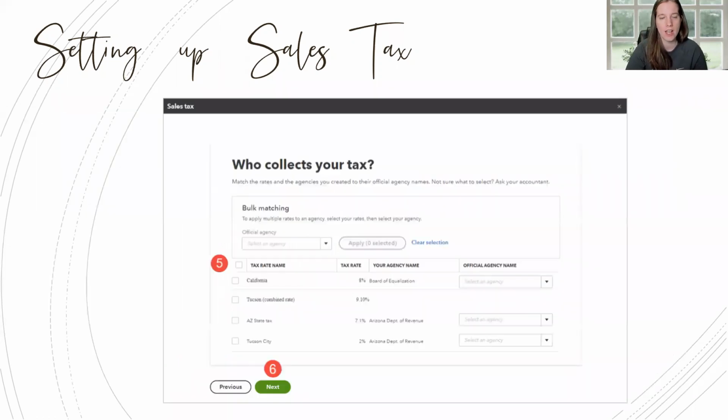Then you'll click next. And they're going to ask you who collects tax from you. So you'll have an opportunity to enter multiple different tax agencies that need to be paid. That's what I mentioned with maybe a use tax or a state or special city tax that you need to pay. This will be where you can enter those. Or again, if you have multiple states, which I don't know that any of you do, but if you do, you would be able to enter Wisconsin, Minnesota, wherever you happen to have a location. And then after you enter those, you will click the next button.